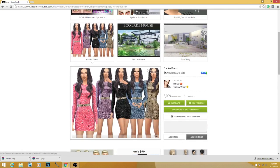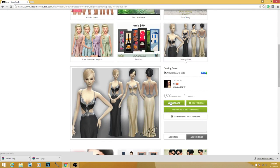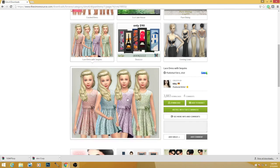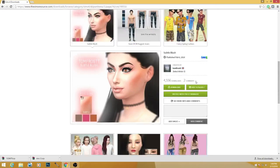Here's a cracked dress. I'm actually not finding a lot, and it's kind of irritating. Here's this dress here, which is actually really sexy. It's by Nia. I'm going to go ahead and take that one. Here's a beautiful lace sequin dress for the girls. I'll grab that. This subtle blush, I'll snag.